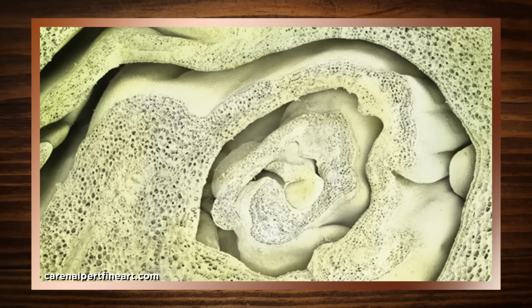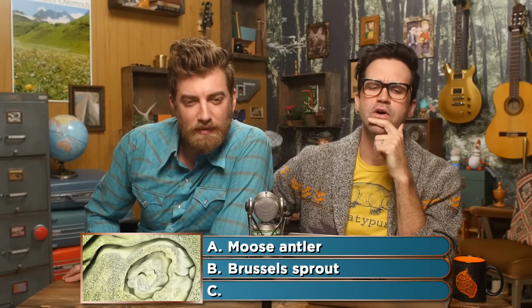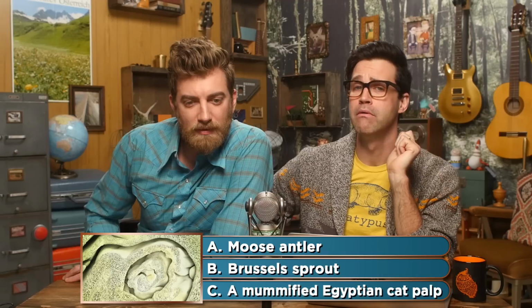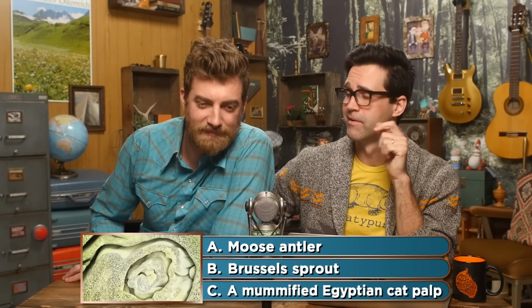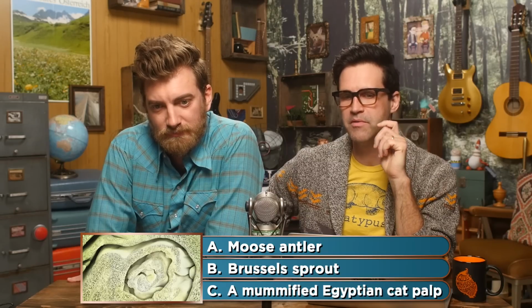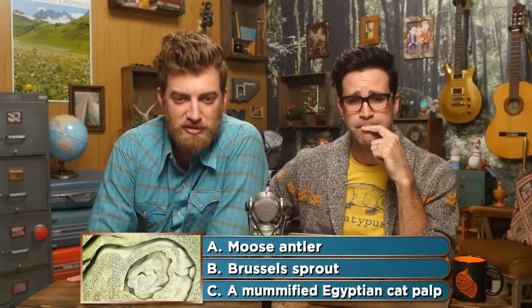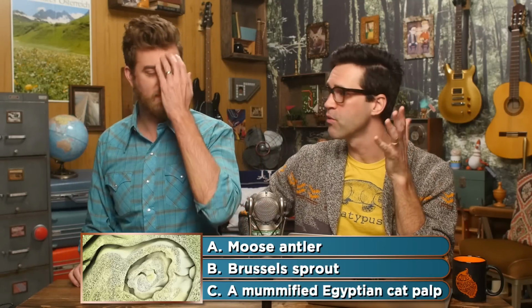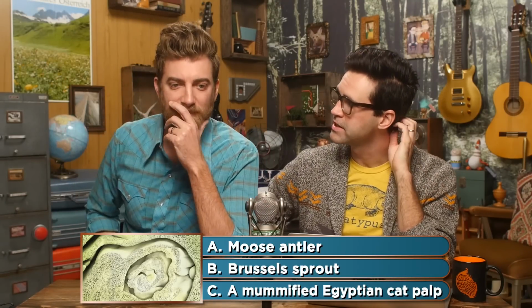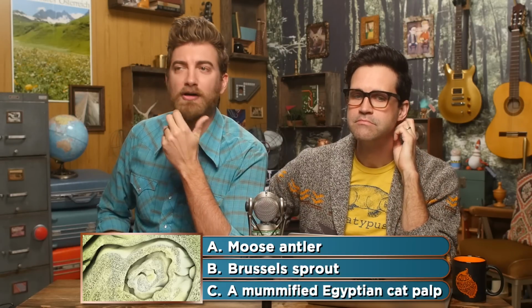Look at this. Is it a moose antler, a Brussels sprout, or a mummified Egyptian cat palp? Back to the palps again, huh? Okay. It's very brittle because it's mummified and Egyptian. It does look like a Brussels sprout, but that's why I don't think it is a Brussels sprout. I see the porous innards of a bone structure. I'm going with moose antler, because I knew you would think that. So I'm going to go with moose antler.